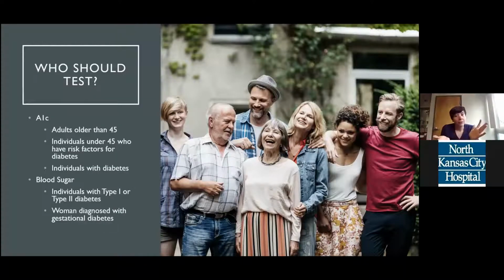And again, every 3 months. Who should check their blood sugar? So there are two main reasons. One is if you have diabetes, and one is if you have gestational diabetes.